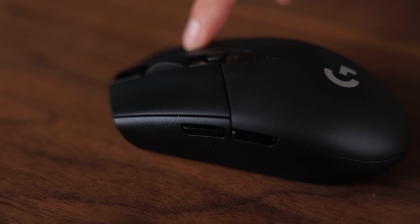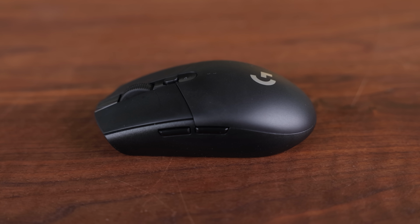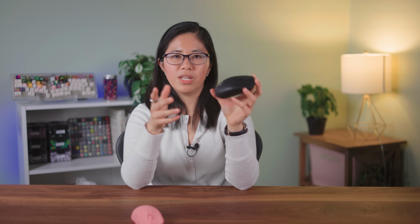The overall build quality of this thing feels super nice and sturdy. It's got a thick plastic. It doesn't creak at all if you try to bend it or press on it. And the DPI button at the top feels responsive. The scroll wheel is snappy and consistent. And there's two buttons on the side, which I use to go back or forward when using the internet. And in games, one of them is meant to melee someone. But if you're a big mouse button person, this probably isn't for you. It doesn't have that many buttons.